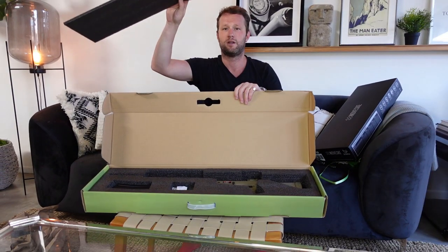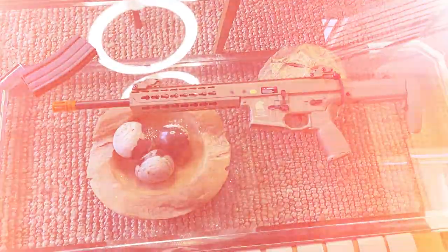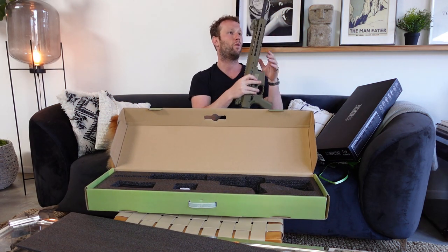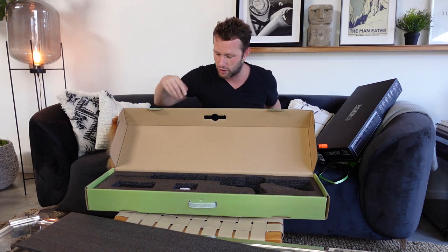Foam. I think this came in nearly all the boxes. On a lot of these mystery boxes, they'll do a standard prize, and there's quite a few that come with that one gun that they've got a lot of stock of and haven't sold.